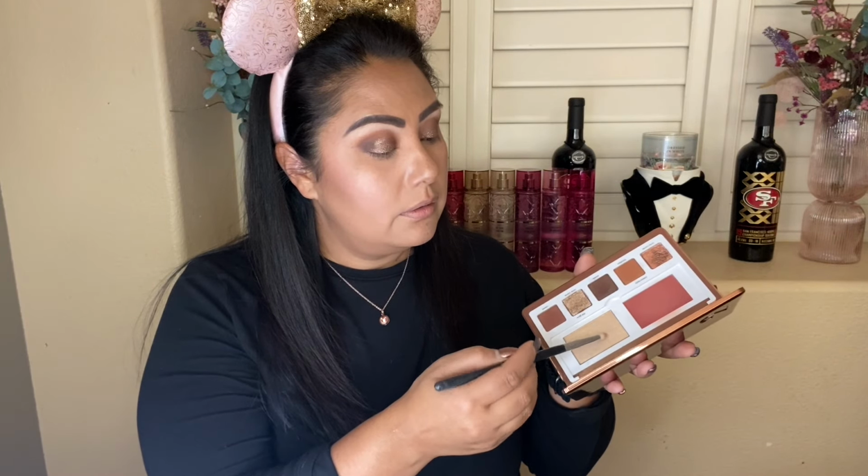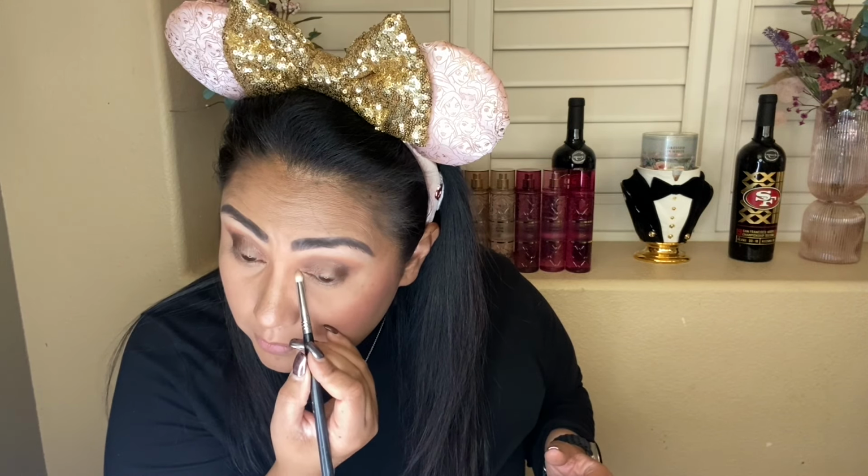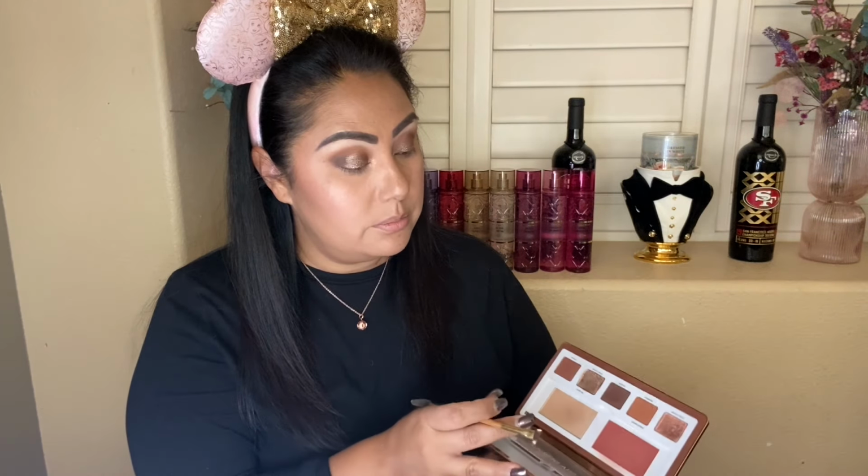You know what? I'm gonna spray this as well, so it's more shiny when I put it on. Okay, so there is that right there. Now I'm gonna use this, what I used on my eyebrows. It's all right, I can wash all the brushes again.